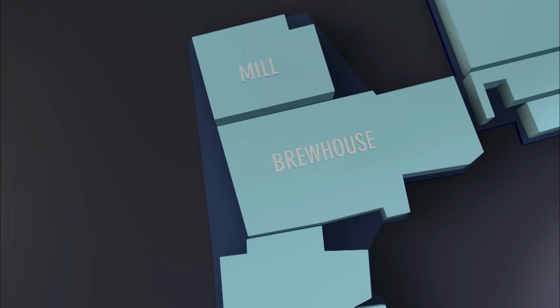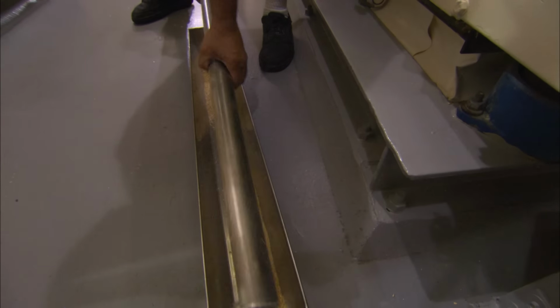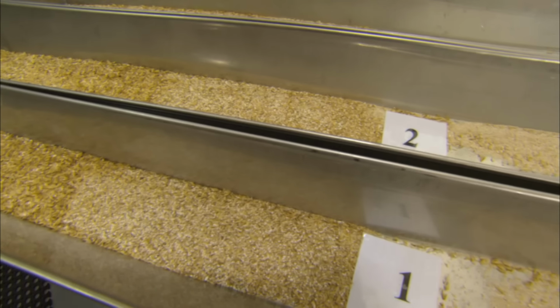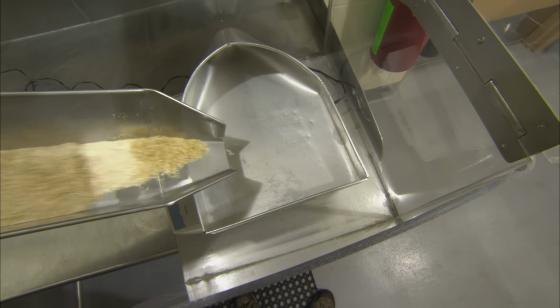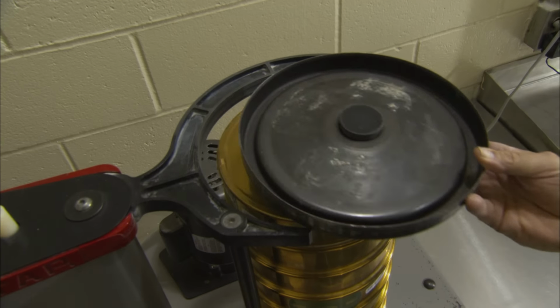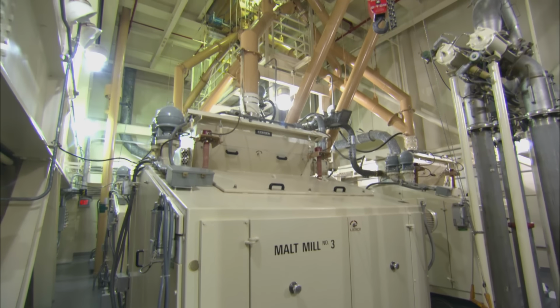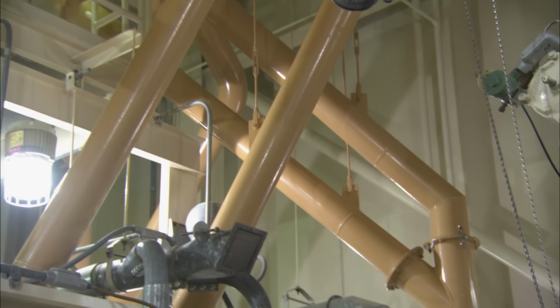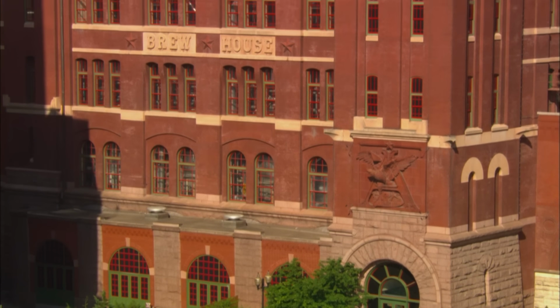The Budweiser brewing process begins in the brewery's mill. Here, operators crush the malted barley and rice into a fine powder. Rice, a surprising ingredient, is used to give Budweiser its distinct, crisp, light taste. It allows us to make a beer that's very light, very crisp, very refreshing, without a lot of sweetness or fullness that you would get from an all-malt beer. From the mill, a pneumatic system blows the pulverized grains through a series of pipes to the center of the beer campus, a 6-story stone building called the brew house.